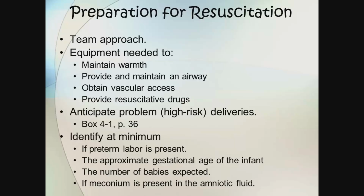You also need to provide and maintain an airway, obtain vascular access, and provide resuscitative drugs in those individuals that aren't responding to conventional measures. We talked about those high-risk deliveries previously. Those are the children that we're probably going to be a little more on guard for having to resuscitate, because, for example, a mom in a first-time pregnancy who has placenta previa, you know that's going to be a problem as far as managing the delivery.